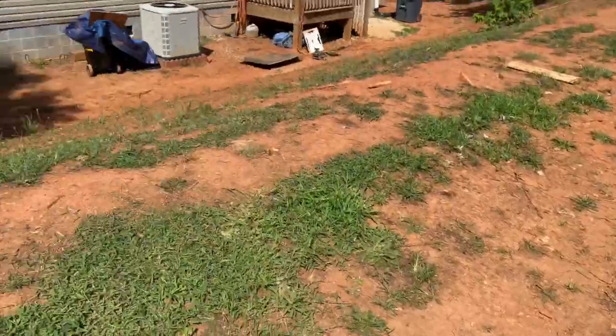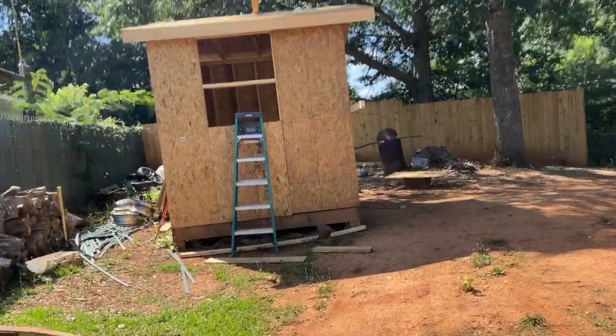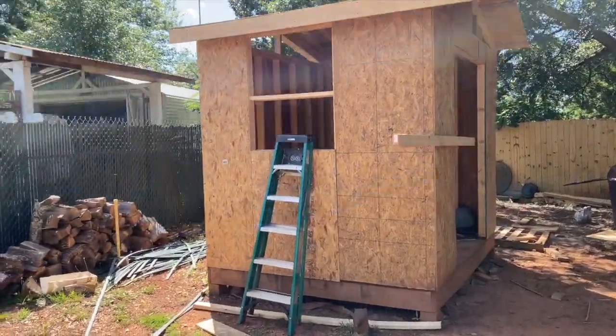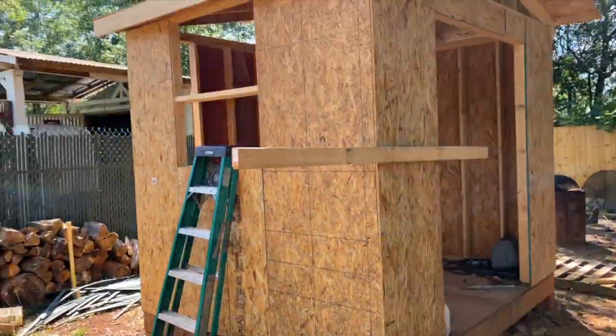And then on the way in the house, I'll show you the tool shed. There is a window going in there, and I'll probably insert the clip of my husband putting the window in.